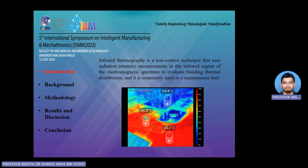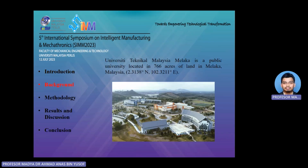the temperature from above. Looking at this image, this is a flight nearby the faculty buildings, and we can identify the temperature differences of the plant nearby the building, which is around 34.4 degrees Celsius, and the temperature of the road near the building as well, about 43.7 degrees Celsius. All of the measurement is conducted at the University Technical Malaysia Melaka.